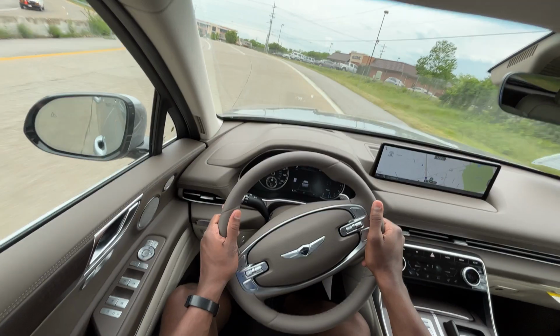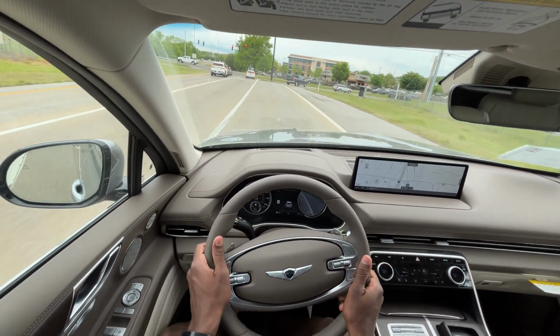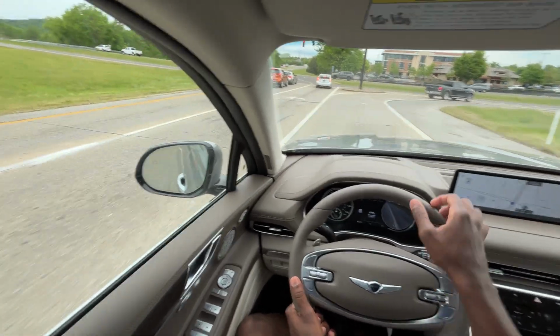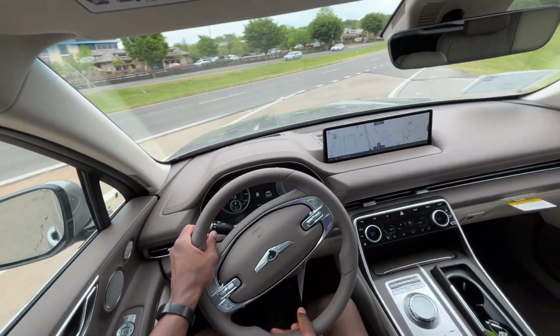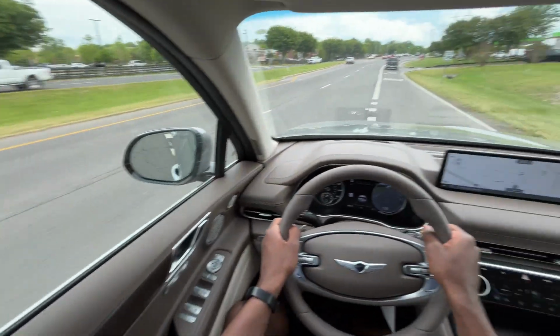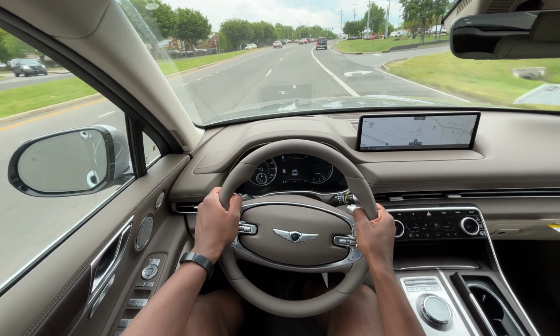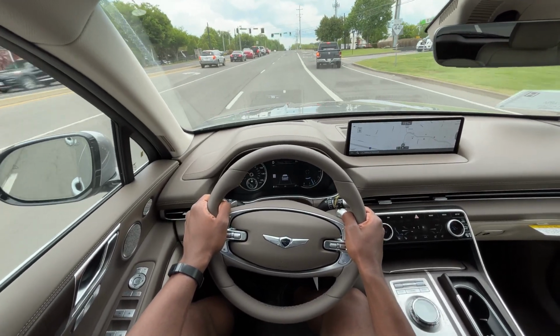But the ride down the interstate was fantastic as well. Just a great driving SUV. But when you're trying to compete with the Mercedes-Benz, BMWs, Audis of the world, your ride better be as good as this Genesis GV80's is. So very impressive.